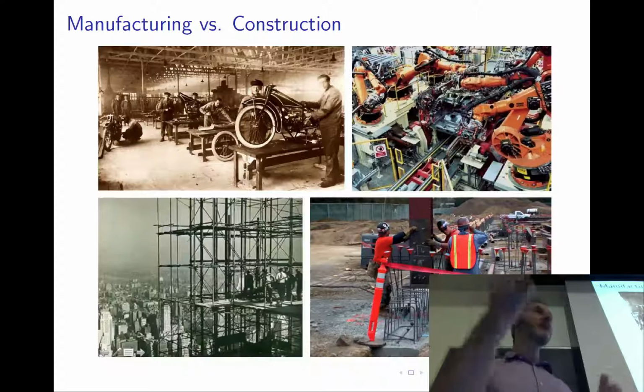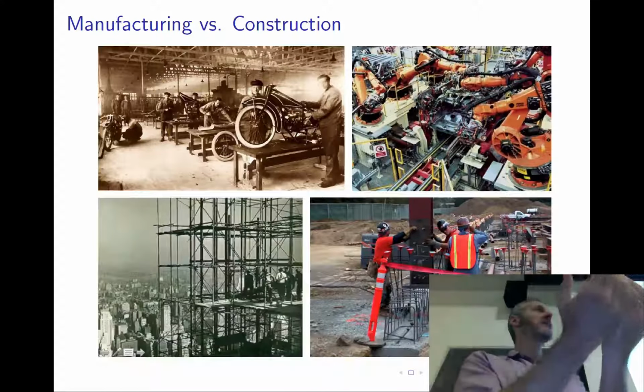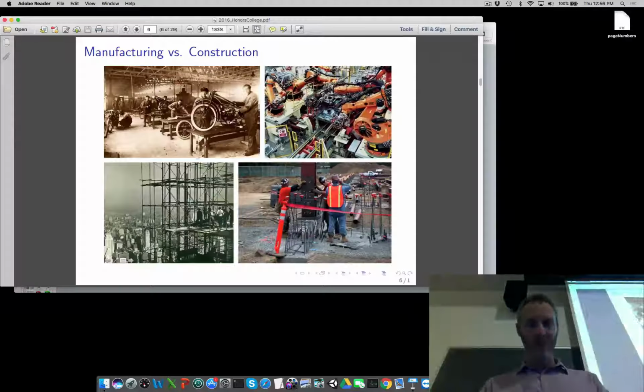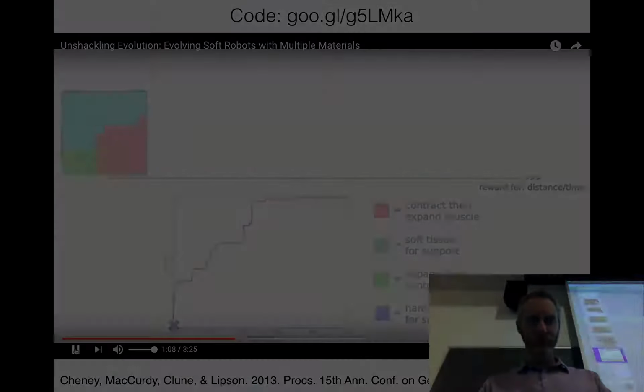So instead of picking up a screwdriver and trying to build a robot by hand, what I and my students do is we take one step back away from the robots. We write computer programs that evolve robots for us. And I'm going to show you one of these evolutionary simulations now.